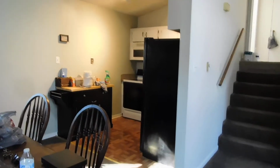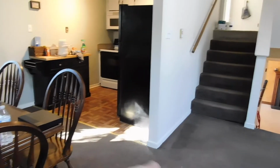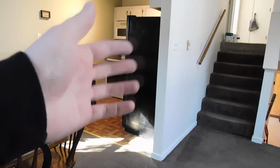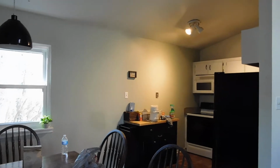We'd like to do new appliances, and we would actually like to bring this out into like maybe a 2 or 3 stool breakfast island thing. Bring the cabinets over. We would like to take that window out and put a bigger, like a bay window in right there, so you can look out onto the backyard.